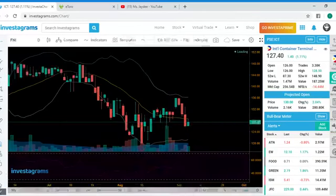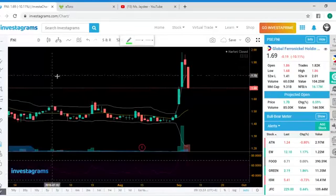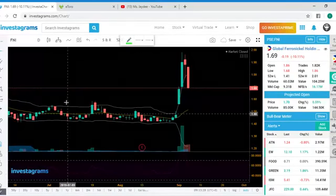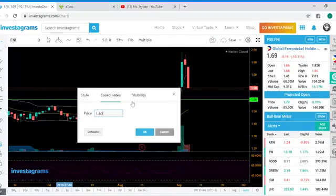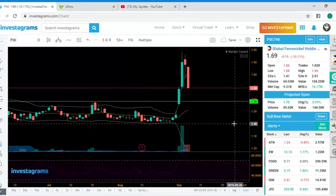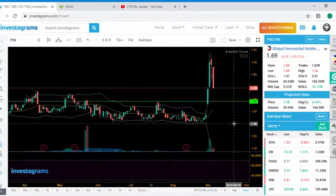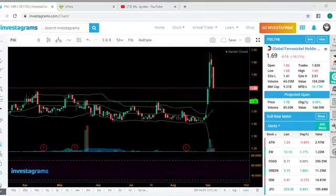FNI. For FNI, we might see another retracement, another red candlestick for FNI around the 1.58 area. Okay, so I'm plotting that area of focus. So that will be your support level. And hopefully it gives us a good bounce right after that price is hit.